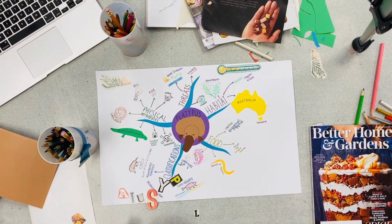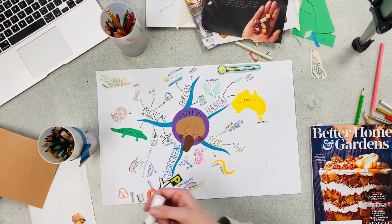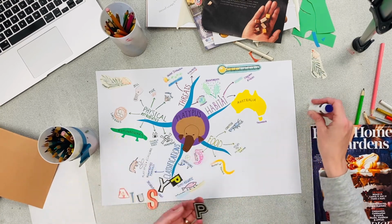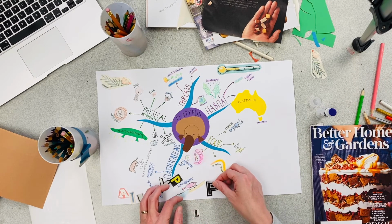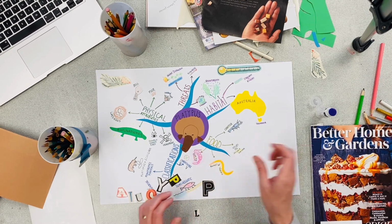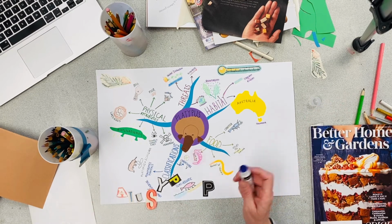When I was finished my mind map, I used magazines to cut out letters to create kind of a title for my mind map, which was platypus, and also used scrap paper to kind of add decorative elements to the mind map also.